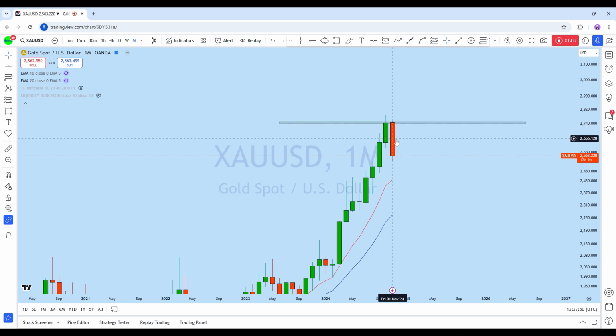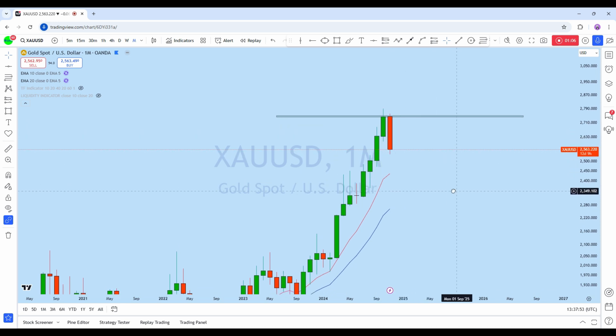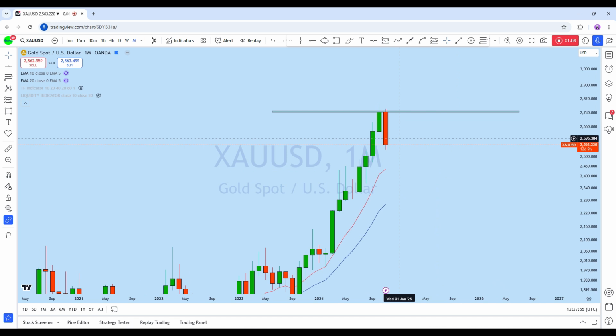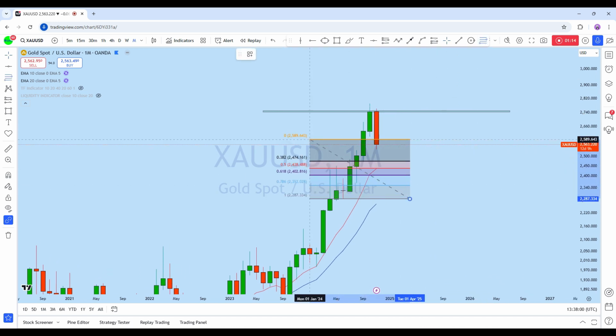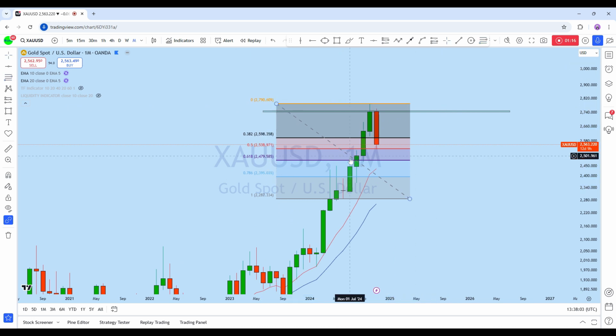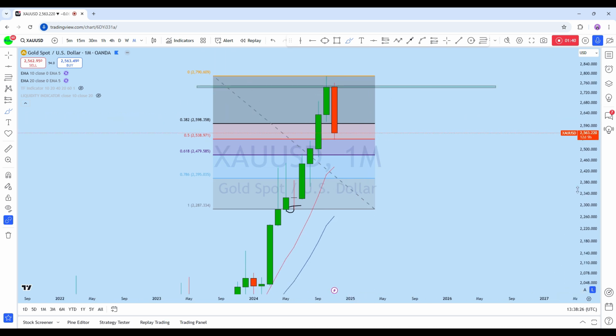Now we can expect this one as a pullback, and as the market already tested couple of Fibonacci levels, let's place the Fibonacci again starting from this level to the end of the impulse, as this is the starting of the monthly impulse. This is the last impulse from this level to this level, and we have seen the price initially tested the 38.2%, followed by just tested the 50% past week at the end, and it's now getting slowly some rejection from this 50% as the market in a pullback.